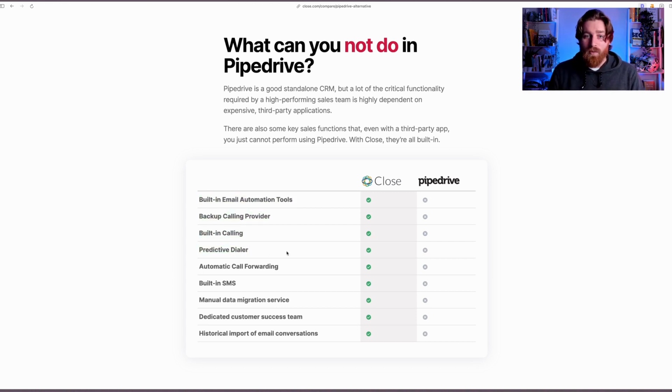They're not just going to say, what can you do in either tool? And then it's just a bunch of X's to make it look like Pipedrive can do nothing. Well, no, there's other things that they are going to be able to do, but this is where you really get to lean into the differentiators. So Close gets to say all of their features and functionality that you actually can't do in the competitor. This is where you get to highlight all of those things.